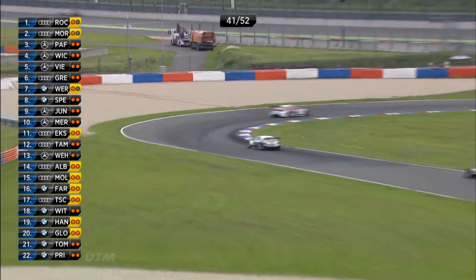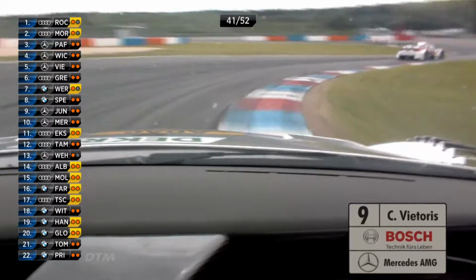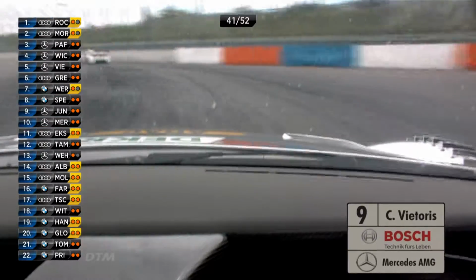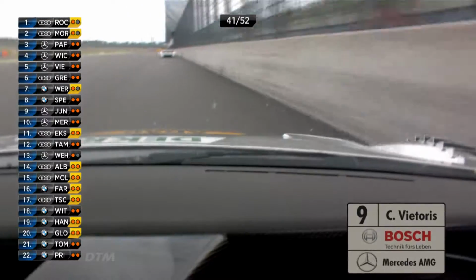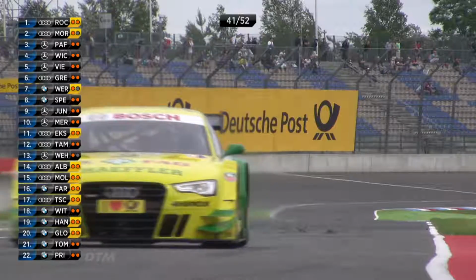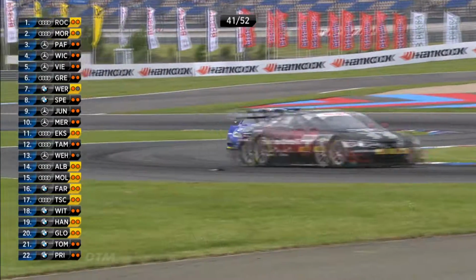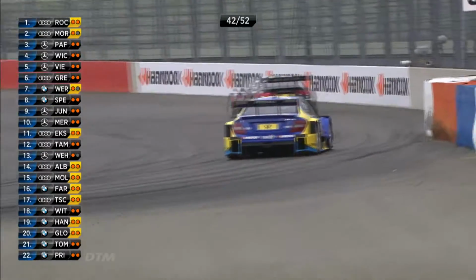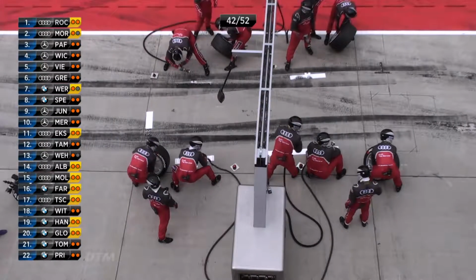So Rocky in the lead at the moment. I said he'd made a pit stop. No, he hasn't made that pit stop yet. It's coming up. Paffett is in front of Vitoris. Mortara hasn't stopped yet. Here comes Rockenfeller now. I preempted it a little bit, but Rockenfeller comes in. Now the big question mark is, where will Rockenfeller come out relative to Gary Paffett?